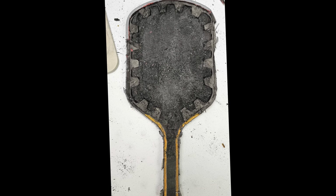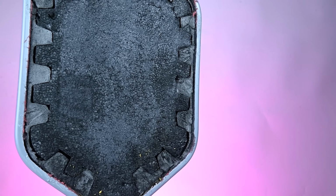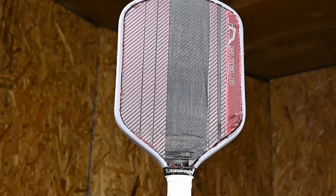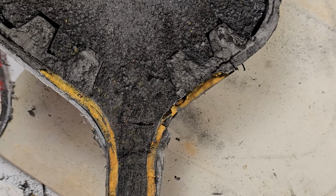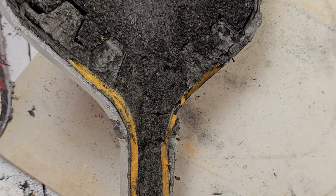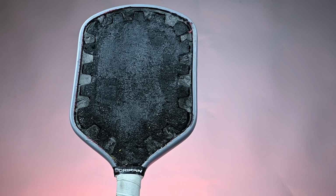So overall, this was a very interesting dissection, which showed me a few things such as how unlikely disbonding would be in these paddles, why there isn't much of a break-in, and some unexpected findings that further strengthen this paddle's argument for premier durability, which is truly unmatched right now.